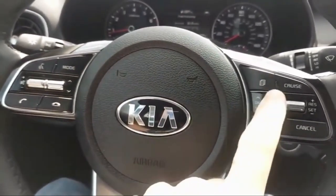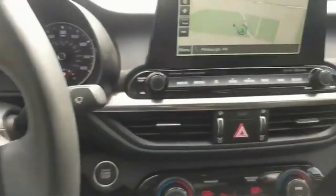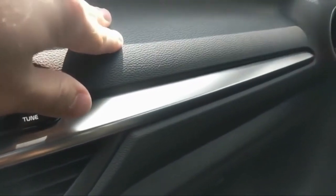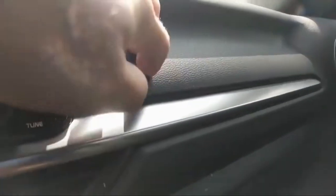It shuts off at about 20 or so miles an hour. The materials in here are all pretty nice. You know, this isn't that high of a class of car, so most of the cars in this segment don't have super luxurious materials, but Kia does an amazing job of making these cheap materials look and feel pretty good.